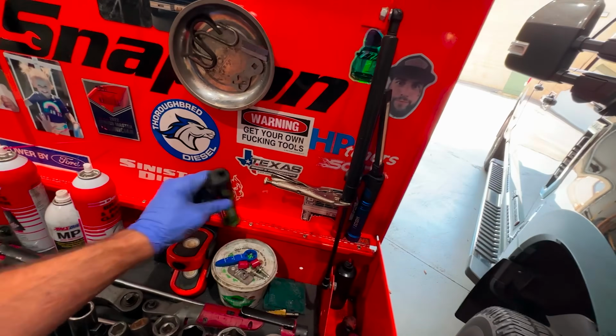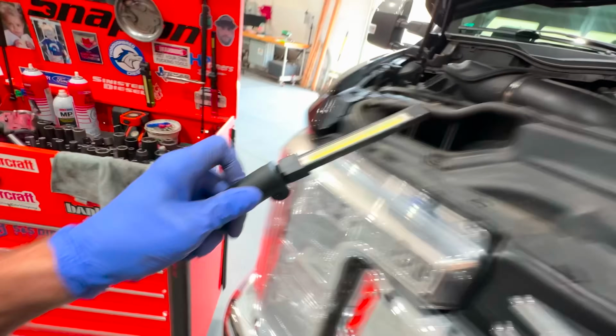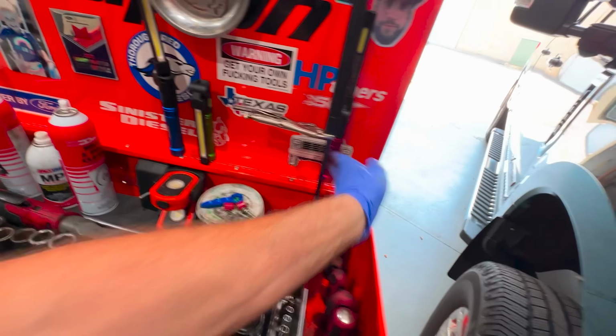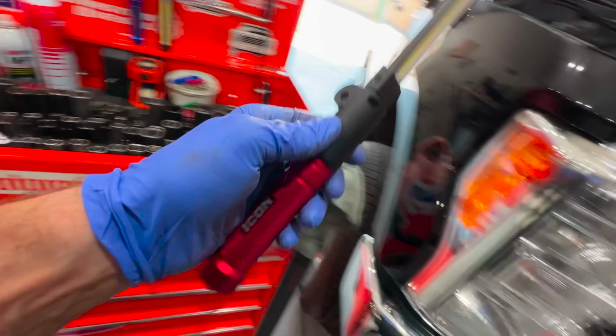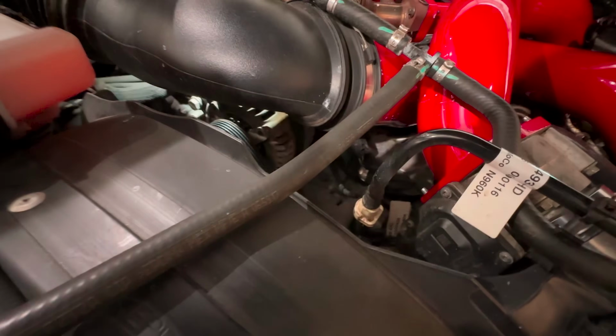This guy is about to die. I need to charge that. This clown devil boy. All right. Oh, this one's dead too. Oh, come on. Are you leaving these things on? Oh, all right. Lucky red one. Red for red.